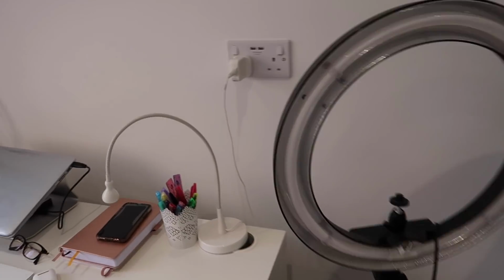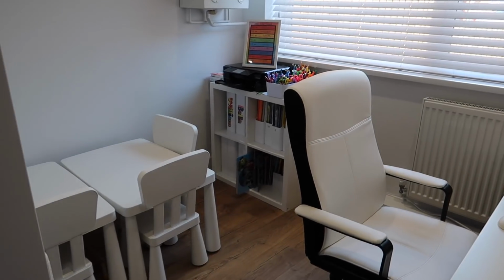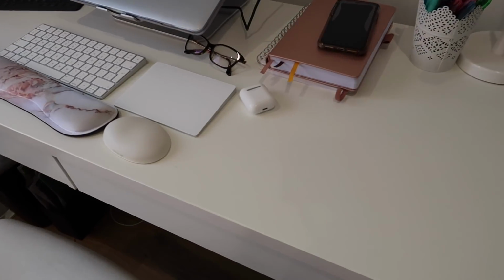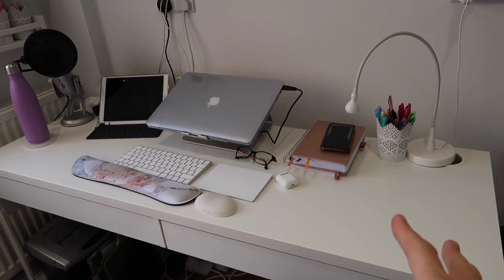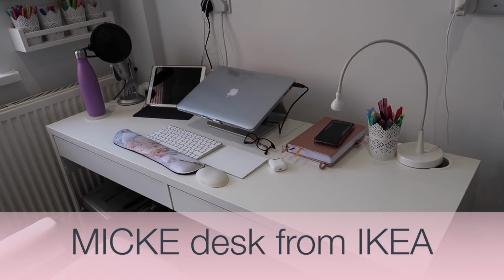But generally, this is my office area, and obviously as we are homeschooling at the moment, this is also our homeschool classroom. So I've got my desk. This is from the old house. This is a Mickey desk. Is it called a Mickey desk? I will put the actual title up on screen, from Ikea.